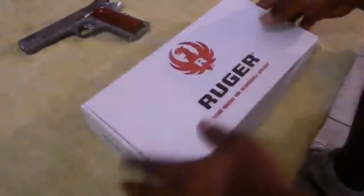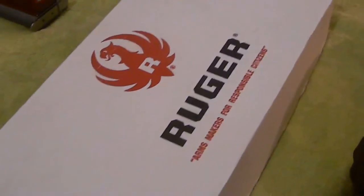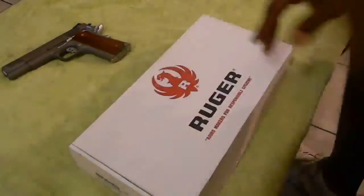Here's the box. It is a Ruger, as you can see. Now, it is a Ruger 1911. The gun's not inside, the gun's to the side right here. I just wanted to show you something, and I just wanted to make a quick statement.